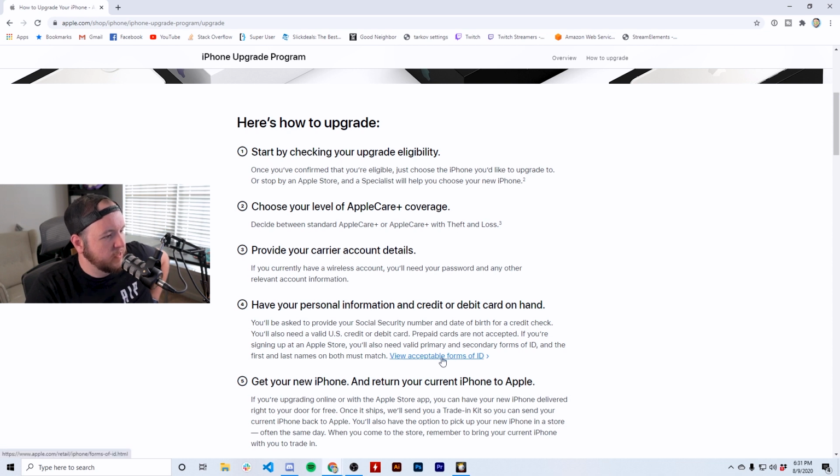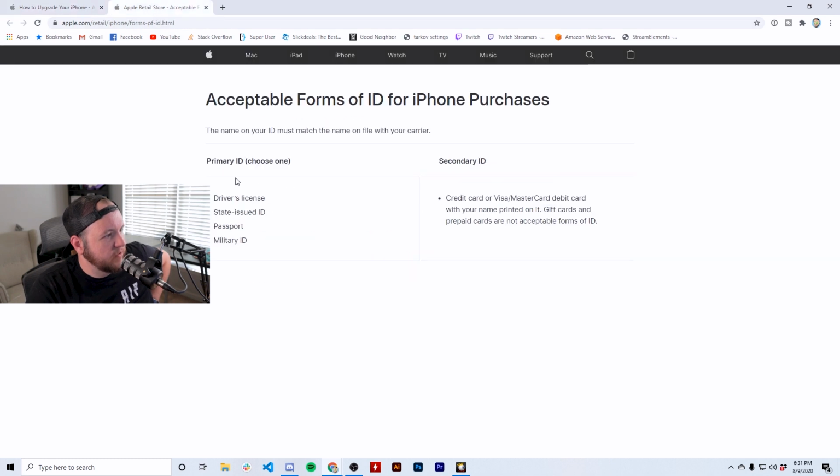If you go to an Apple store, they also have acceptable forms of ID listed straight on their website. You need one of these: a driver's license, state-issued ID, passport, or military ID, and a credit card or Visa/MasterCard debit card with your name printed on it. So super, super easy to follow. This is what you've got to do. This is what you've got to have.